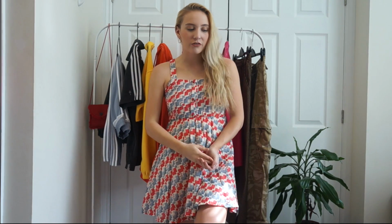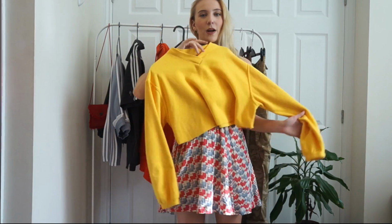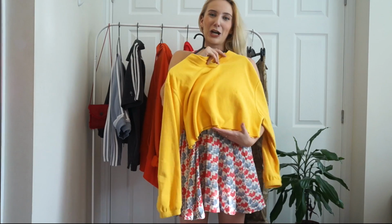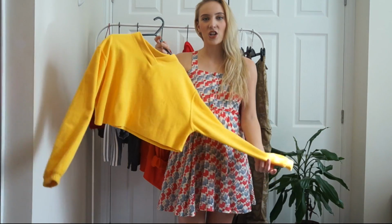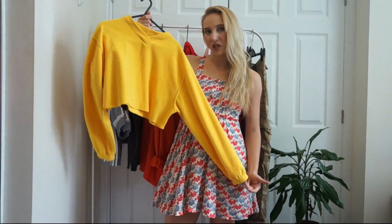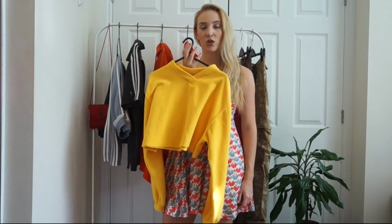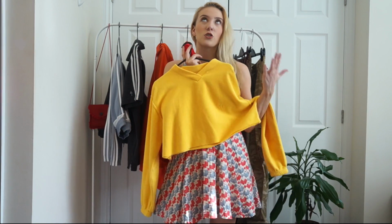But also yellow, I've recently discovered I have quite a liking for. I bought this jumper in a charity shop and just snipped off the bottom to make it a crop because I live in crops, but it's like this fleeced material. It was like a big oversized jumper. I think I might have shown it in a thrift haul or something, and I was gonna get rid of it because I decided that I didn't like the fit on me, and I thought, hold on, let me crop it and see how this goes. And I did, and it looks so much better.